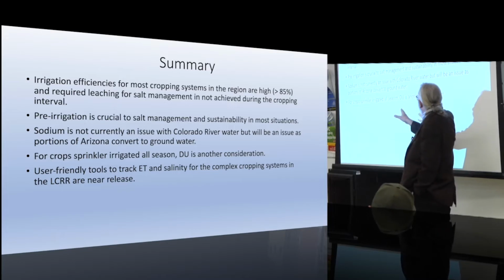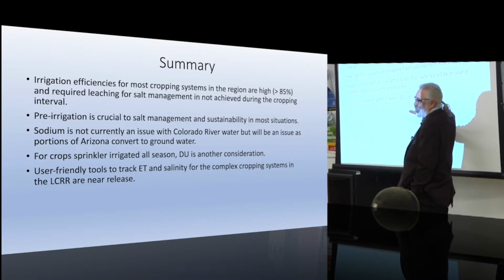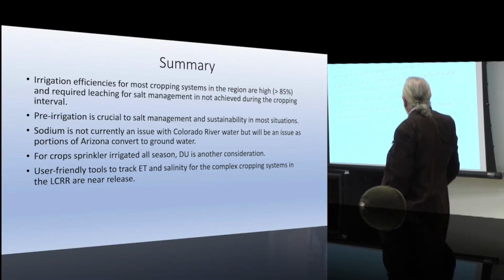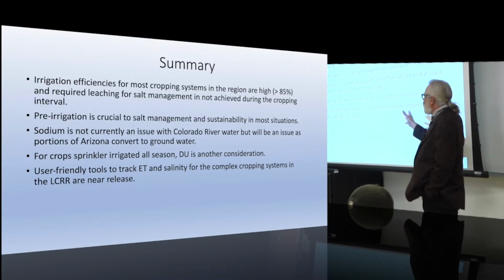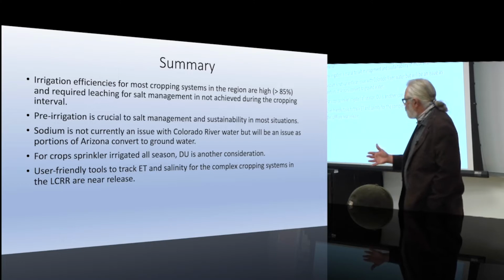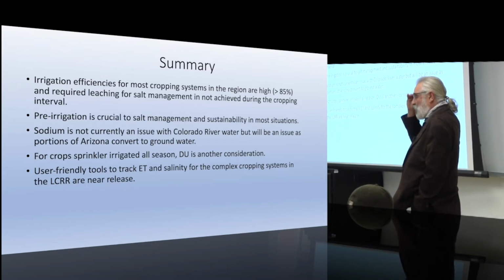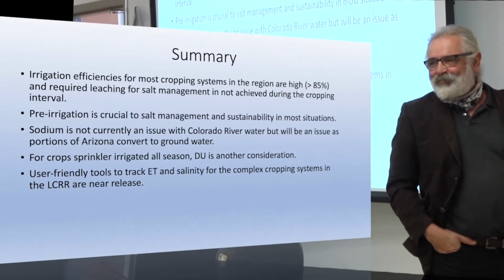For sprinkler irrigated crops, distribution uniformity is another consideration. You really should be routinely irrigating these crops for 120% ET replacement, or there's going to be parts of that field that are under-irrigated. And I'll introduce the last talk, which is essentially we're developing some tools to help track this salt balance. What this tool will enable you to know is, as you're coming out of your season and it's summer, what kind of leaching requirement you need in that flat water irrigation. So that's all I'll have to say today. If there are any questions, I'll answer them.